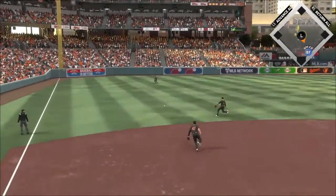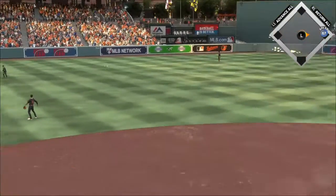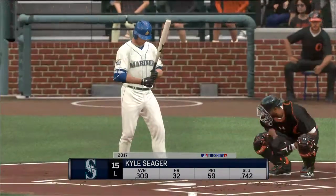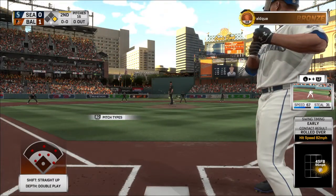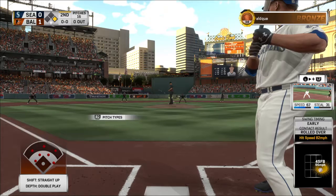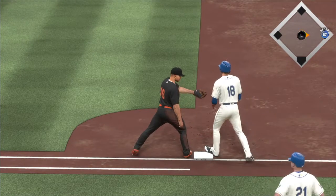Grounded to third. And that finds its way through for a base hit. So the base hit puts the first man aboard to start the inning for the Mariners. Now at the plate, Kyle Seager. The average on the year for him is just shy of .310 entering action in this one. And prior to the first pitch, he'll look to first.